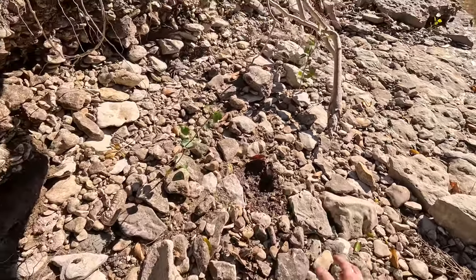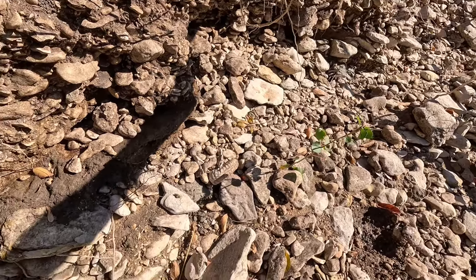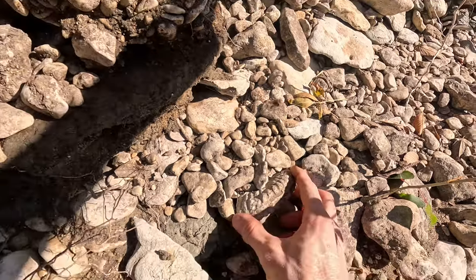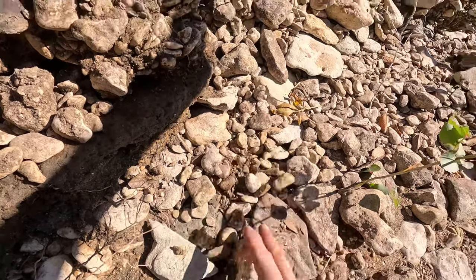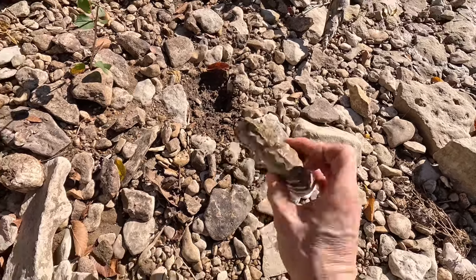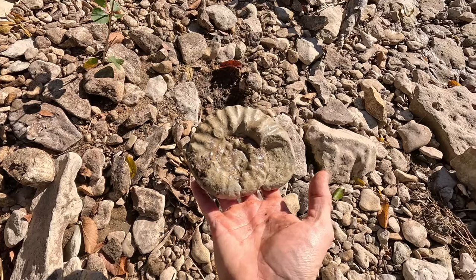This is what I'm after, guys. This is what I came over here for. I noticed it. Do you see it? There it is. Oh no, piece of one. But hey, that's all right, because there was actually a complete ammonite right there beside it. What are the odds of that? Awesome.